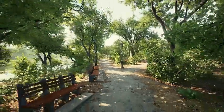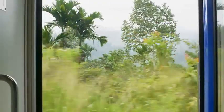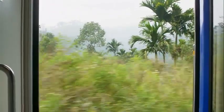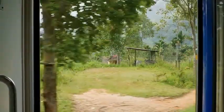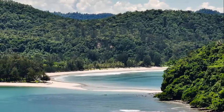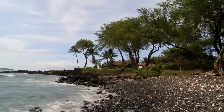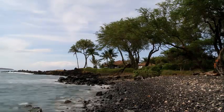Hiking trails and country parks. Hong Kong is home to numerous hiking trails that offer breathtaking views of the city, lush forests, and coastal areas. Country parks like Tai Mo Shan, Lantau Island, and Sai Kung East Country Park provide opportunities for outdoor enthusiasts to explore diverse terrain. Beaches and coastline. Hong Kong boasts beautiful sandy beaches and clear waters. From the popular Repulse Bay and Stanley Beach to the secluded Tai Long Wan and Clearwater Bay, there's a beach for every preference.